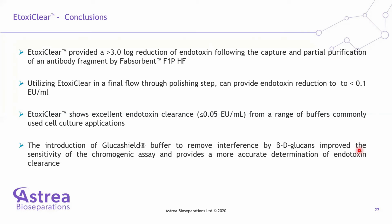And it shows excellent clearance of endotoxin, right down to less than 0.05 endotoxin units per mL for a range of buffers and solutions used in cell culture applications. The key thing is to use glucan-shield-containing reagents to ensure that you get positive results and you don't see any interference from the presence of glucans, which are often present in bioprocess solutions.